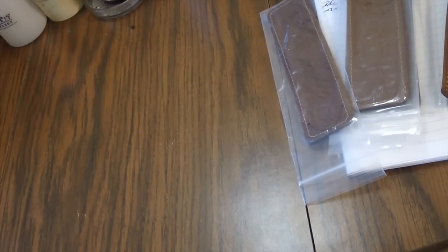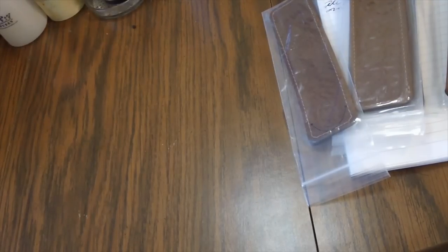And of course, I drop everything, and then my camera moved on me. Okay, let's adjust. Time to adjust again. All right, so there's that.